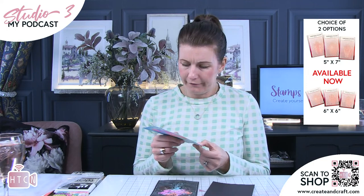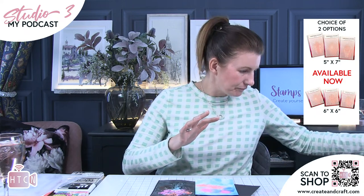Right, so to create this card, I watercoloured some colour onto a piece of normal card. Absolutely normal. But what I did was I sort of dropped colour into the areas where my embossing folder was going to highlight the flowers. I didn't want it to be perfect. Oopsie-daisy. Excuse me, let me just grab the embossing folder.